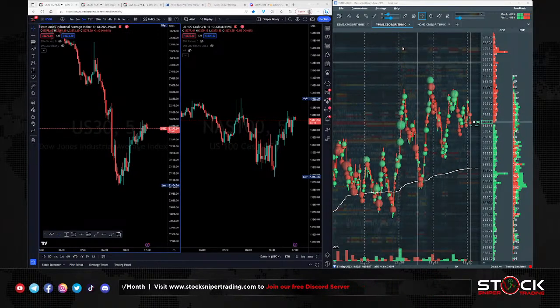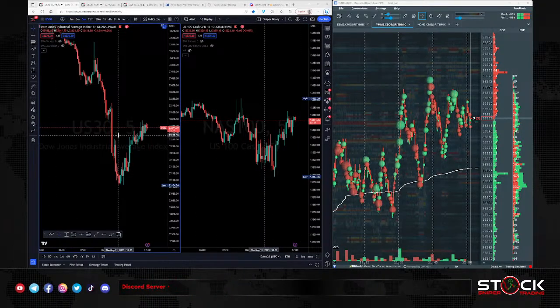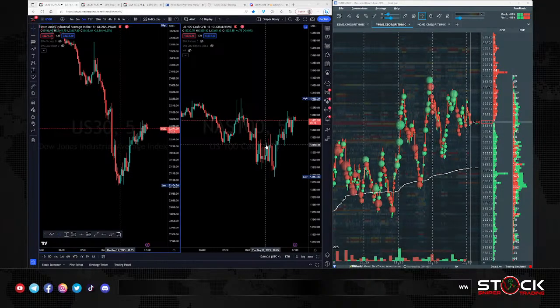Okay, so what I'm looking at is this one, YMM3, a CBOT Rithmic. So this is actually the futures market of the Dow Jones, which is over here on the candlesticks. I'm looking at it over here. So we will describe what's going on here and help educate with this too. But this is a little bit more advanced than your traditional candlesticks.